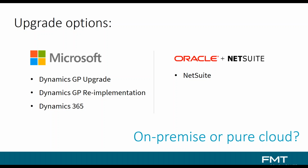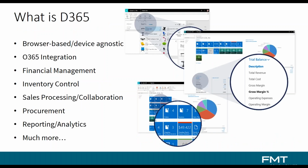Then we also have NetSuite. NetSuite is definitely a great option in terms of migrating to perhaps a new solution. Oracle recently acquired NetSuite, so it's again browser agnostic, device agnostic, a purely cloud solution that we'll talk a little bit more about in detail here in a minute, but a great solution in terms of comprehensive ERP functionality.